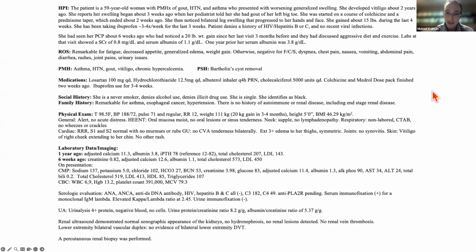In terms of review of systems, aside from the generalized edema and weight gain, she also had fatigue and decreased appetite. Otherwise, everything else was negative: no fever, chills, sweats, no joint pains, no rashes. As we talked about, her history is significant for asthma, hypertension, gout, vitiligo, and she also has chronic hypercalcemia. She's only had a Bartholin cyst removal in 1990, no other surgeries, and is only allergic to shellfish.